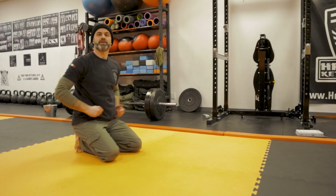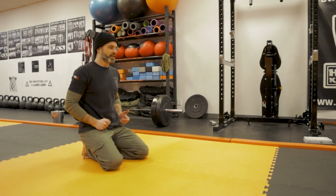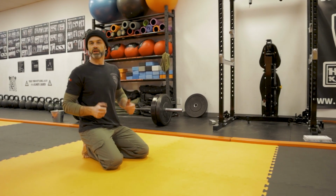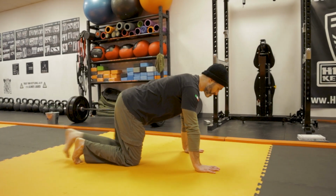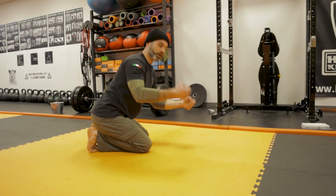Apply the power breath on the way up. Breathe in through your nose on the way down. You can go smoothly at a controlled cadence or a little more explosively as you wish. Either on your palms or on your fist.